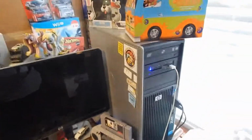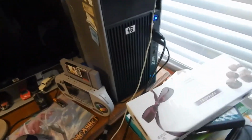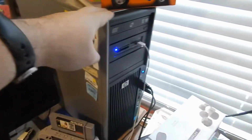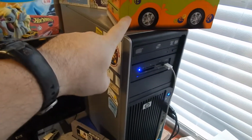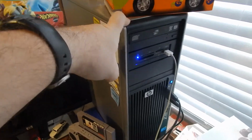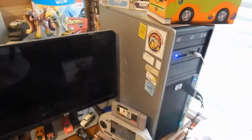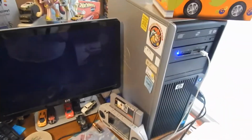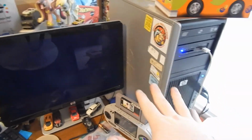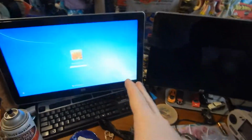Yeah, we got my PC, my 2009 HP Z400 workstation, which is currently running 16 gigabytes of RAM with an NVIDIA 1050 GTX graphics card. It's actually a pretty good little machine. I know, not a 1080, not a 2080, whatever. I don't care. That's not what I wanted it for. I wanted this for basic video editing and just basically surfing the web, and it does exceptionally well at it.